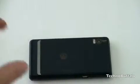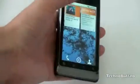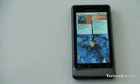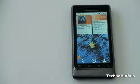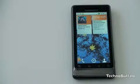Battery life, you're going to have about a 1400 milliamp hour battery. And I will say the Droid 2 does very well with battery management. I'm very easily able to get a full day out of it, which is not something I can say about other Android devices. Something to bear in mind as well.